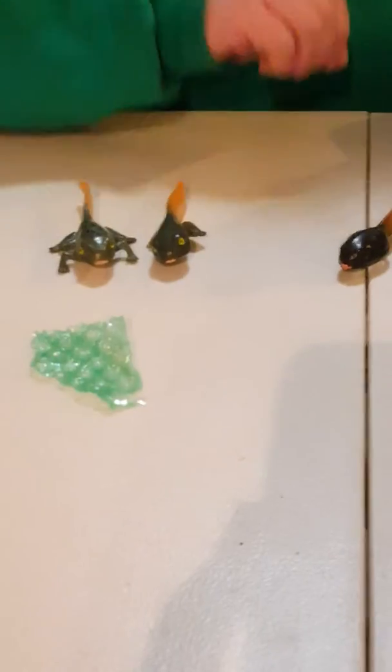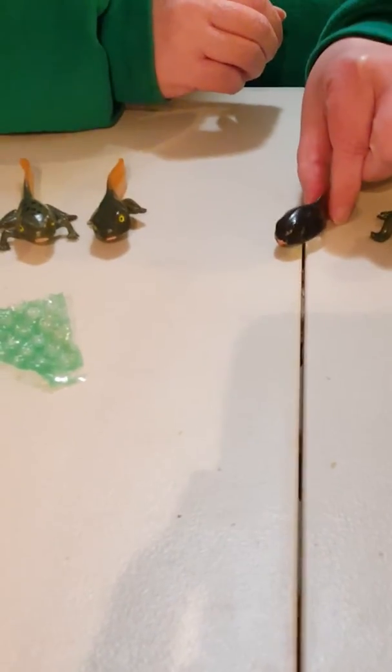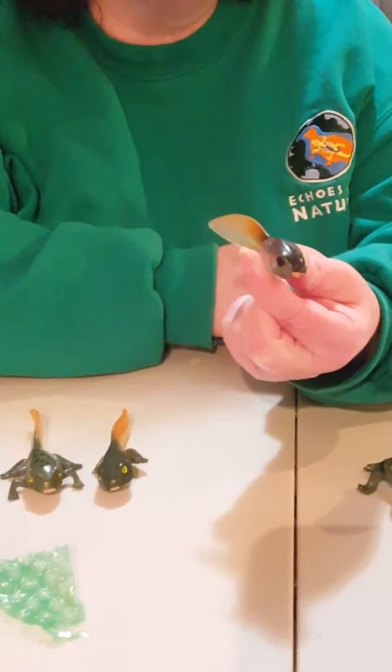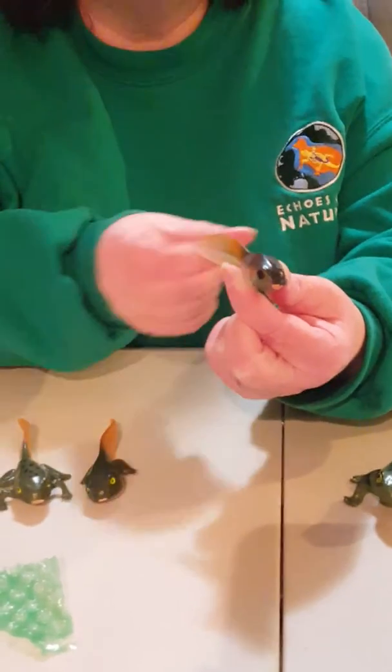So when the frogs start out, they're going to be in an egg mass. So we're going to put this one out first. And as those eggs develop, the tadpoles are going to be what emerges. And those tadpoles, when they swim, their tails go side to side like a fish. Sometimes they are mistaken for fish and vice versa. And you have to look at them really close.